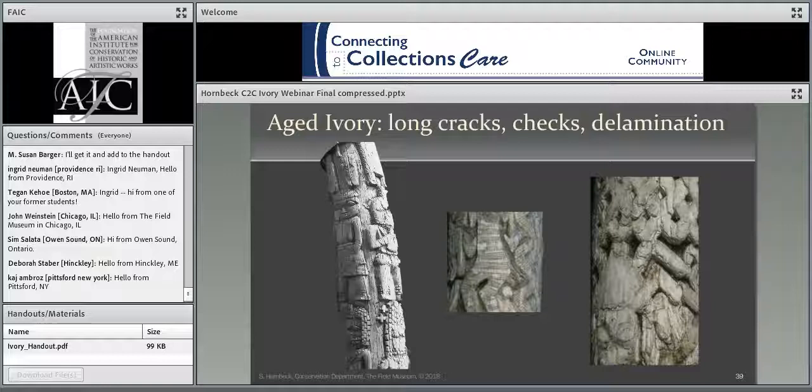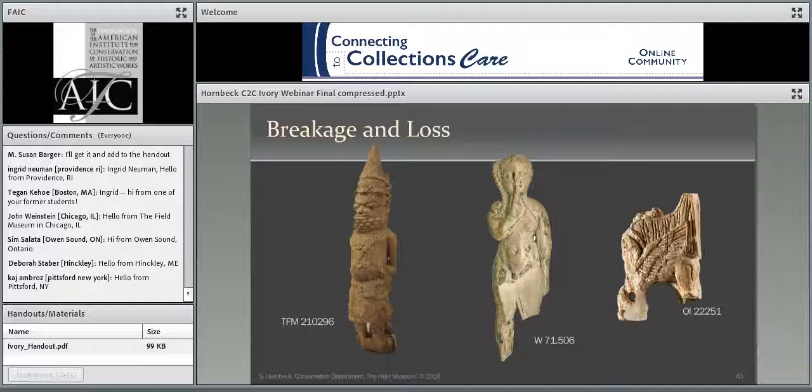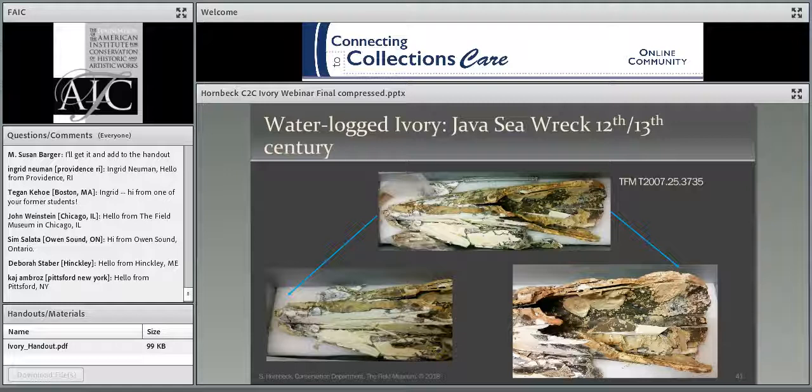How objects are fabricated affects their condition too. For example, carved projecting elements are susceptible to breakage and loss, and surface applications are susceptible to abrasion and loss. When lifting aged material from a marine context, dramatic structural damage can occur if waterlogged materials are exposed too quickly to air.